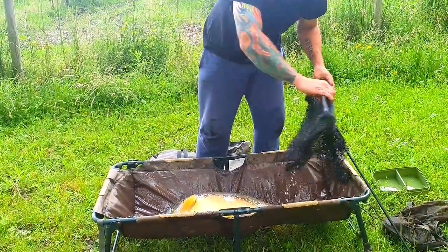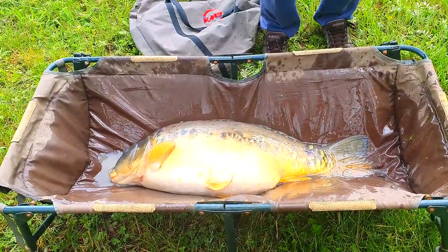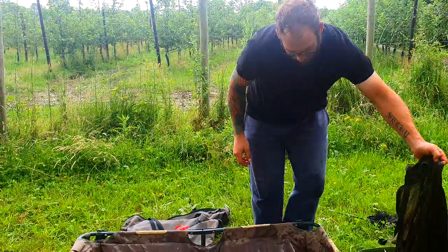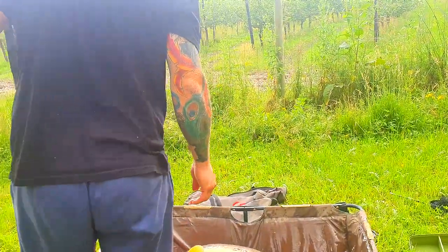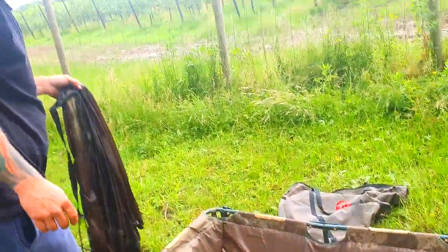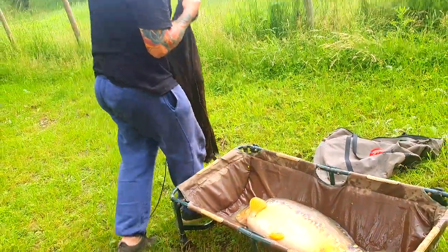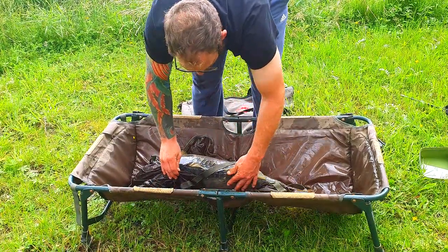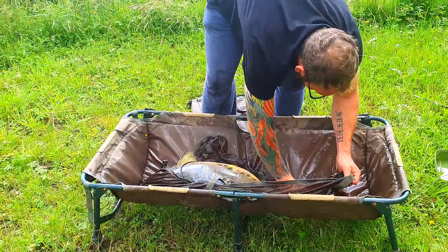Oh, these fish are just massive in here. Wow. This is just real good fishing, isn't it? Can you see that from this side? Oh my god, look at that. Look at the size of it. Yeah. It's doing it. I can hear her sucking the air. Can you? Hear her? Oh, is that her? Yeah.